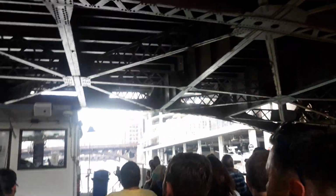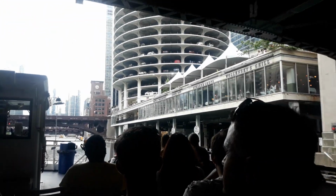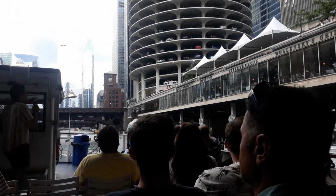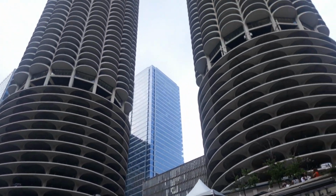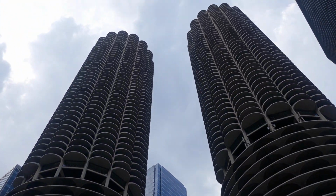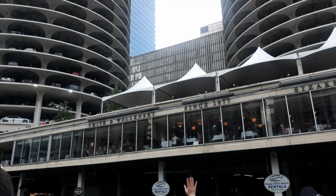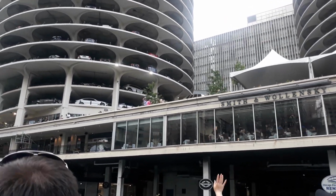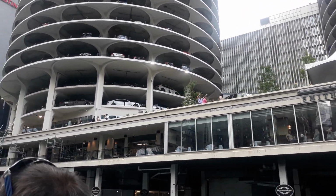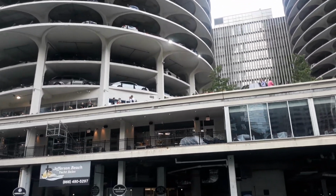Now, Mies van der Rohe was a professor right here in Chicago. Not all of his students ended up liking rectangles like he did. On the right side of the boat, these two circular towers on the right are called Marina City. They're from 1968 by Bertrand Goldberg, one of Mies van der Rohe's students. Now Goldberg said he was inspired by nature. He said there are no right angles or square shapes in nature. He wanted to build round, natural-looking shapes for people to live in.